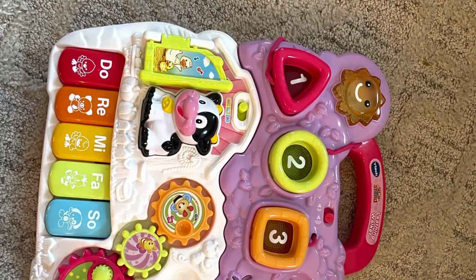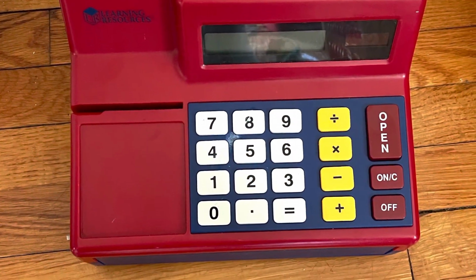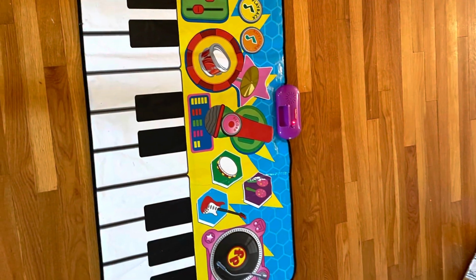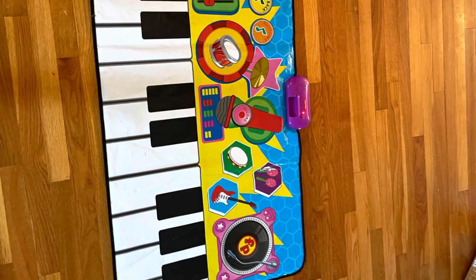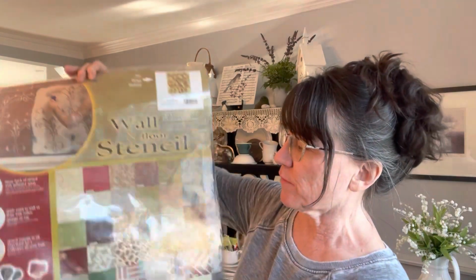And this cash register will be a lot of fun since she has some fake food and a little cart and all that other stuff. I thought that would be very cute. And then this musical mat was actually free, but that is it for the toys. Also, I got at the Goodwill bin, my husband found this, and it is a stencil. There were 3. The other 2 were not my style, but you can see this one here. It's very large.